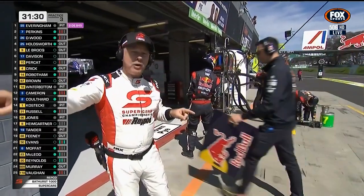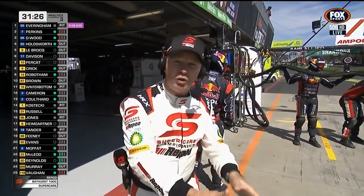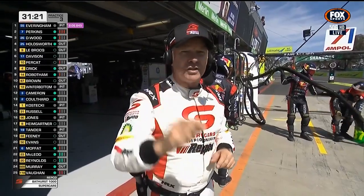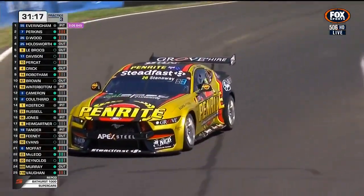The thing that's holding up a lot of these stops is the guy jumping in the left-hand side of the car, filling up the cool box, the drinks bottle, everything. He's doing it about 18, so it's really tight margins. Yeah, there's going to be some pressure in that corner of the race this weekend, isn't there?